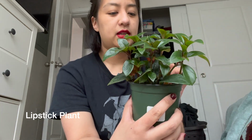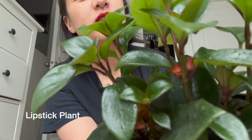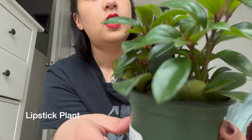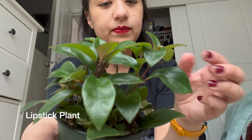This one is a lipstick plant. I've never had a lipstick plant ever, but I've heard they're easygoing. And look at these leaves that are coming in. They look like flowers, but they're not. They're leaves. And they just look so darling, like thinking that they're flowers, or maybe they are flowers, but I'm pretty sure they're leaves. I like the hardiness of their leaves. It feels like a Hoya.